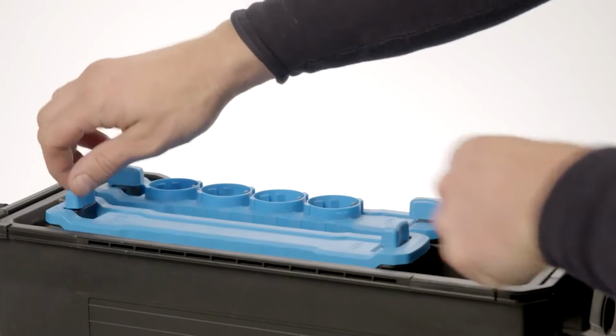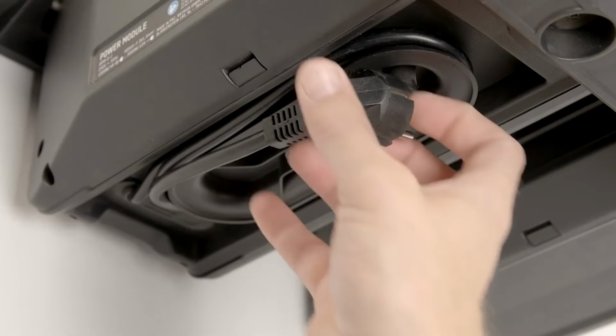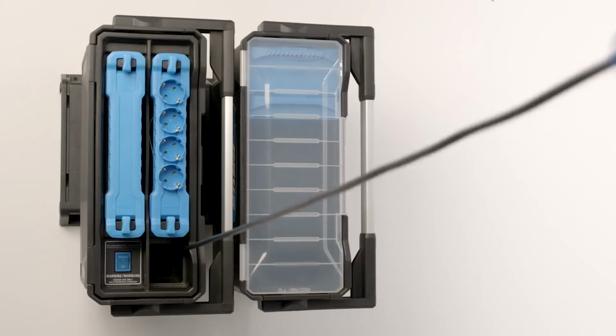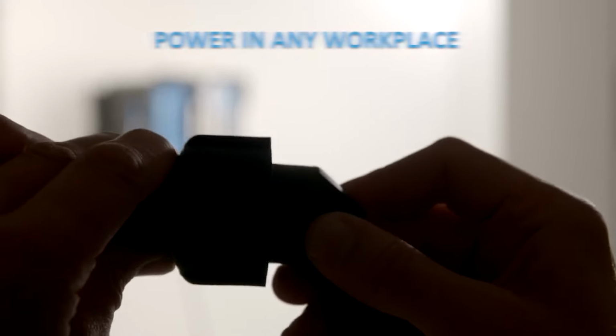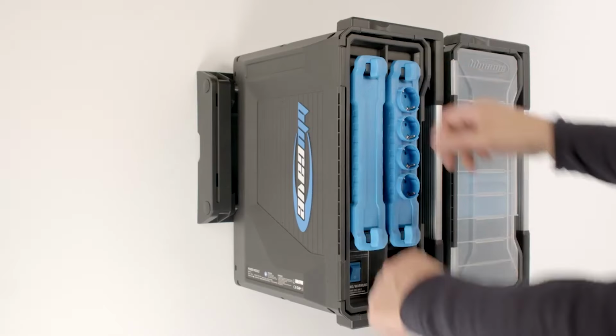Blue Cave Power Module. The Batavia Blue Cave Power Module conveniently combines light and power so that it's always easily available. It has a 1 meter input cable and a 6 meter retractable power cable. A circuit breaker provides increased safety and there is also an on and off switch, ideal for increased safety.